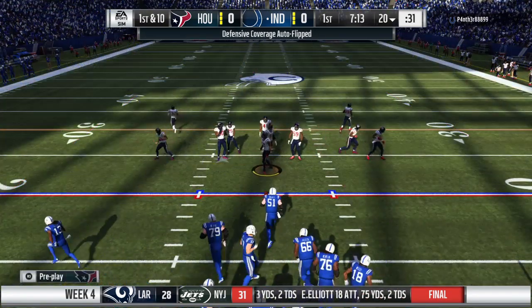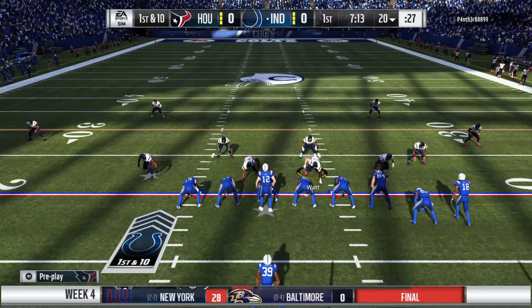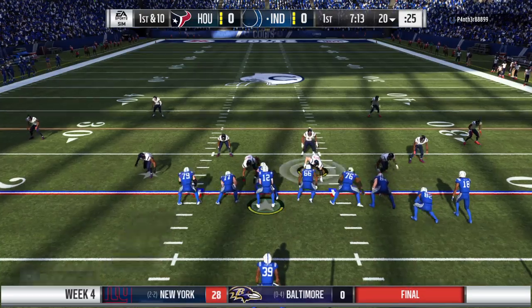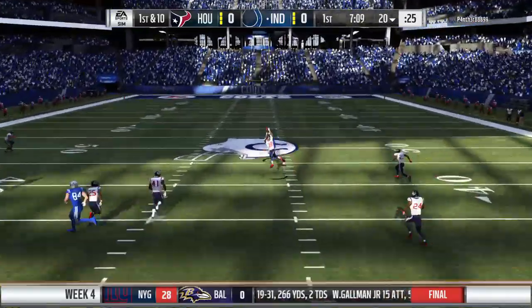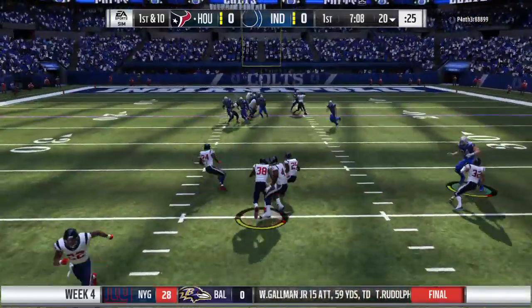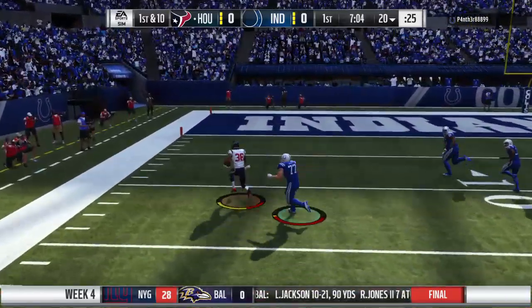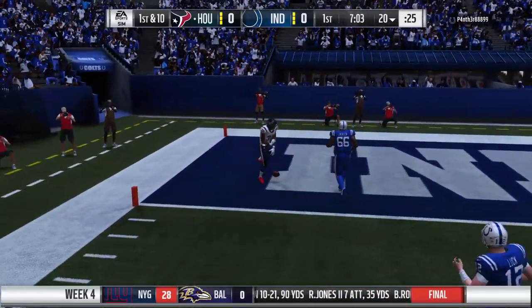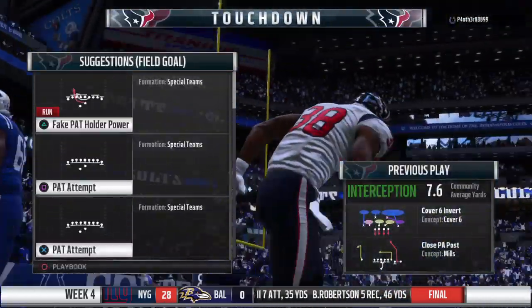Luck and the Colts come up now 1st and 10 at their own 20-yard line. Off of play action. Luck. Looking this time for Woods, and it's intercepted. Picked off by Justin Reed. And they will score a pick 6 for the Texans TD.